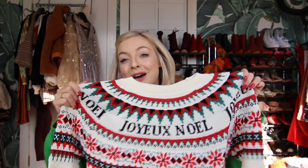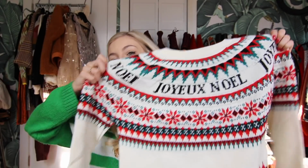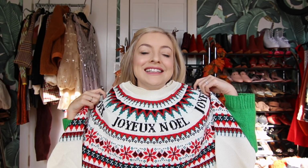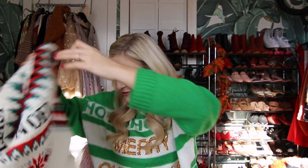And this one I had to get because it says Joyeux Noël, which is French for Merry Christmas. And if you guys know, I also speak French, so I had to pick this one up. I just love it. I think this might be my favorite one of the whole haul. Joyeux Noël. Oh, I just love it. Brings together all my favorite things. France, Christmas, you know. So yeah, so that's everything.